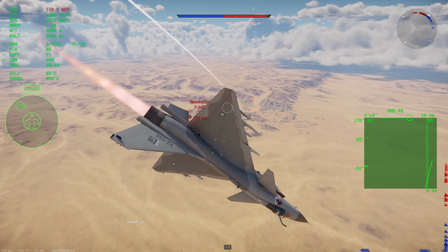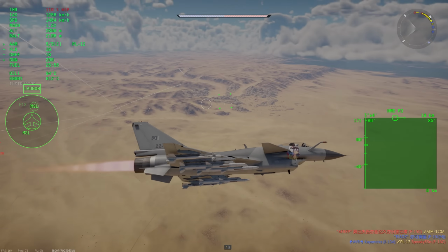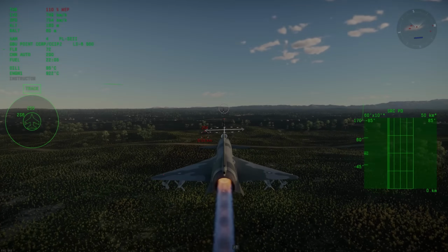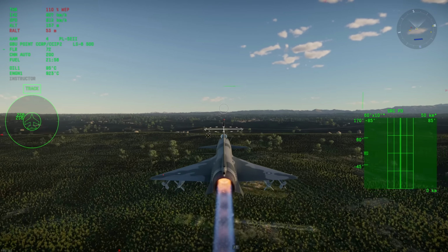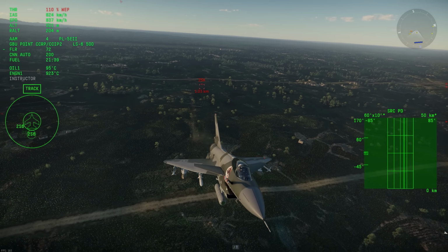The final thing I actually wanted to talk about was its ability as a multi-role aircraft, because it technically does have some ability as such. Now, this thing would not be my first pick, nor my second pick for use as casting ground RB, but it does have a limited ability if you want to do so.